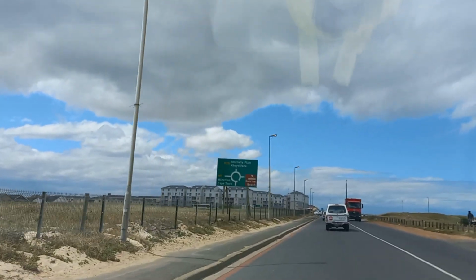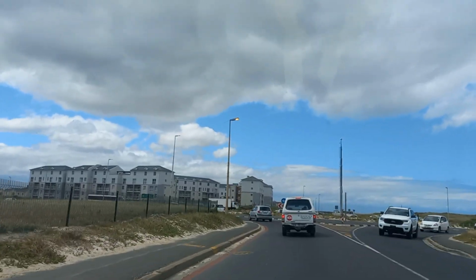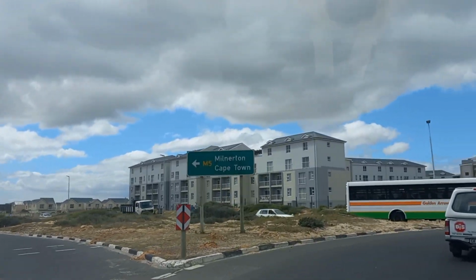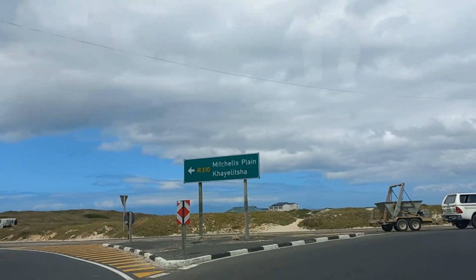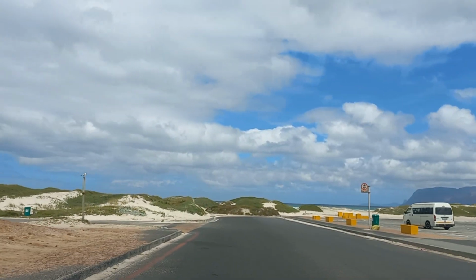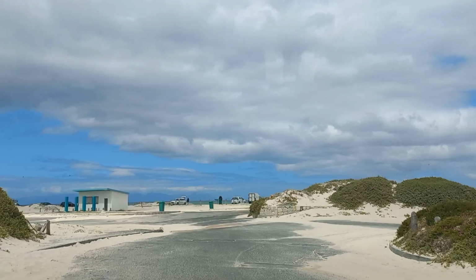And here we are at Sunrise Circle, start of the M5. That's a major freeway that runs across Cape Flats all the way through to Milnerton. Gives you access to Cape Town, to the N2, and also to the N1. Sunrise Beach, Muizenberg.